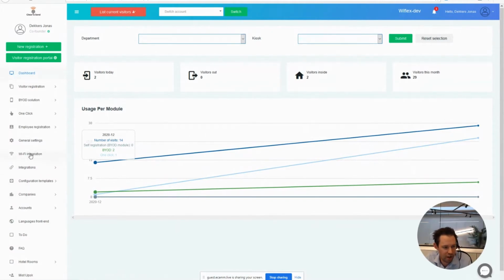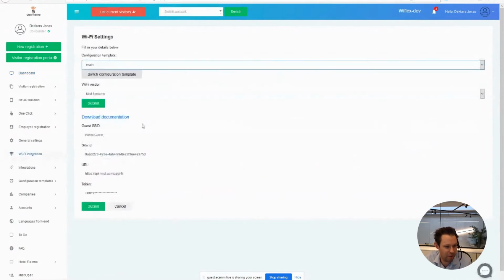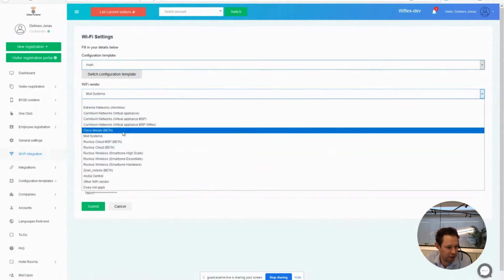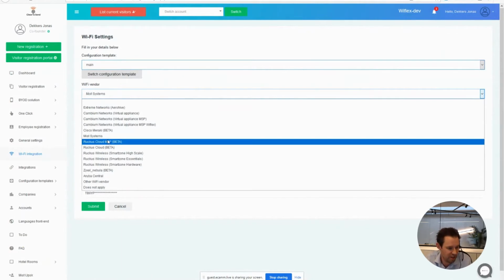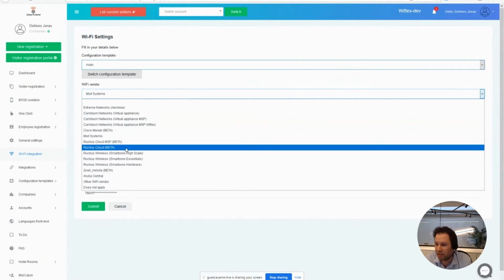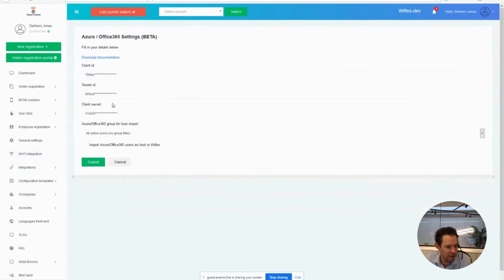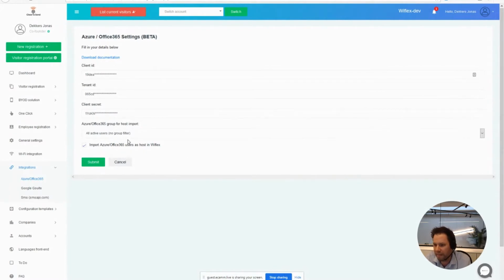So first of all, just for the Wi-Fi integration, it depends on which vendor. So here you can choose which vendor you want. For example, Ruckus works with a username and a password. Mist just works with an access token. It just depends on the vendor. So here we make the connection with the Wi-Fi vendor, and here you can create an integration with Azure or Google G Suite. We try to make it as easy as possible, so we make documentation for everything. I think if you want to, for example, integrate Mist and Azure Office 365, you can set it up in 30 minutes or so, and that looks pretty simple to set up and integrate with your Wi-Fi system.